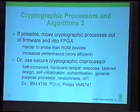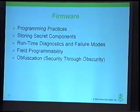And also, if you're moving crypto out of firmware into hardware, it's going to be more efficient because things running in hardware are faster anyway. Or use a secure crypto coprocessor like the IBM 4758. There's a number of different products that are totally self-contained hardware tamper response, really based for security and for protecting crypto information, which is better than probably rolling your own sort of security mechanism.